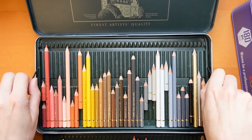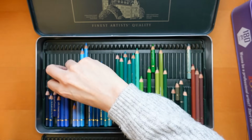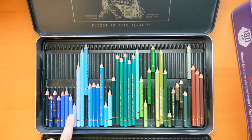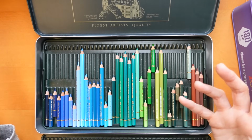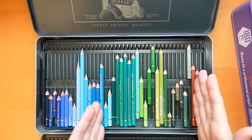This is the bottom layer. So here we've got a lot of blues. I like the range of blues because for some of them we've got a light, medium and dark of the blue, and this is quite a pastel-y one. We don't have many pastel shades in this though, which is a lot of people's bugbear with it. Got some nice turquoisey colours, loads of greens, nice greens.